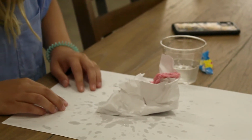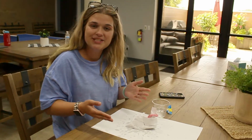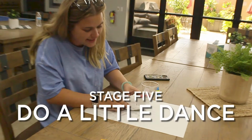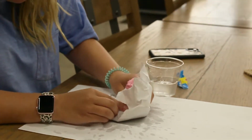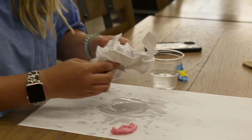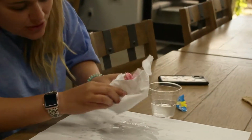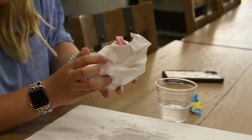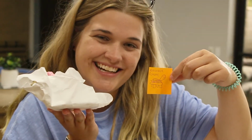like that. And step 5, enjoy your creation and make it do a little dance. Do do do do do do do do. That's okay. This happens. That's fine. Do do do do do do do do. And there you have it. You made an origami turtle just like your reference picture.